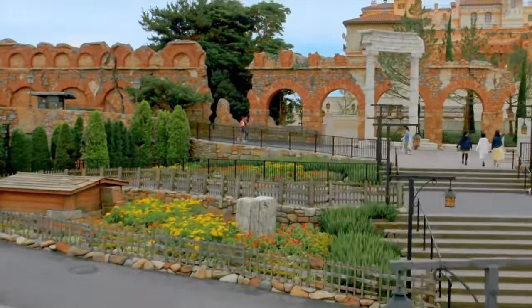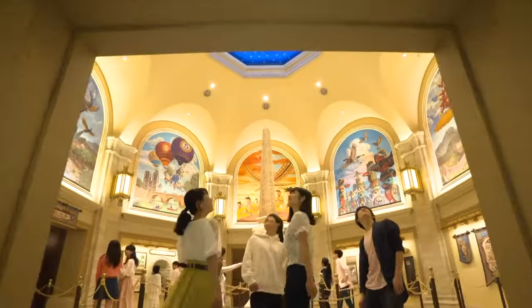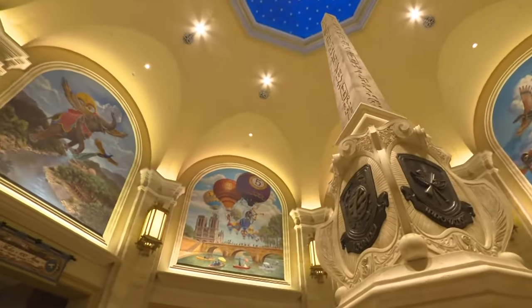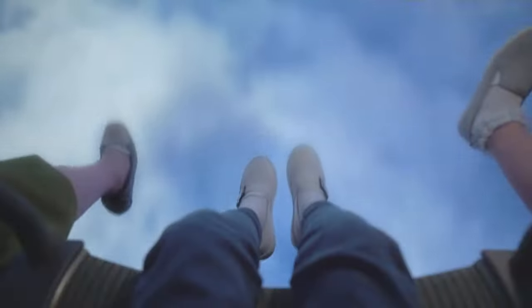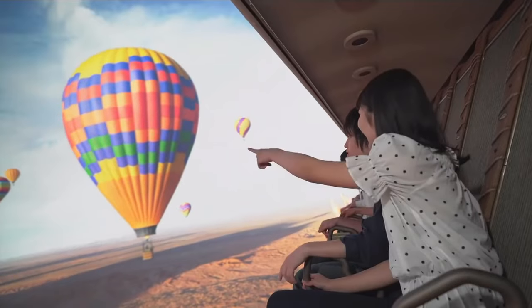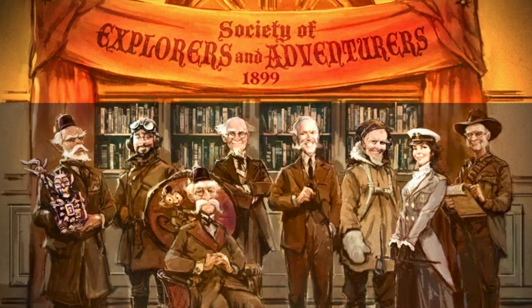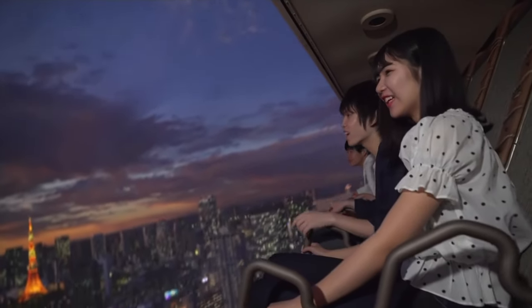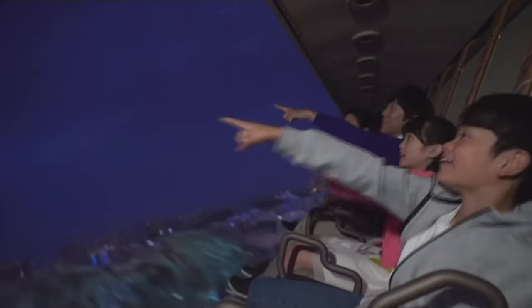The first attraction in this guide is actually the newest in the park, Soaring Fantastic Flight. It has a completely new theme and vehicle design compared to the other Soarings around the world. This popular flying simulator ride is housed in the Museum of Fantastic Flight, where you join Camellia Falco on a special flight that travels all over the world before ending back at the beautiful DisneySea. With its amazing design and links to the Society of Explorers and Adventurers, many are calling this the best version of the four different Soaring attractions, and I find that hard to disagree.